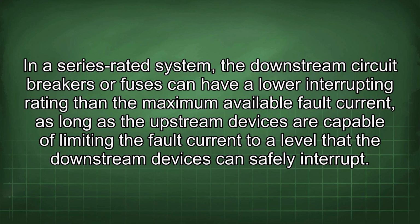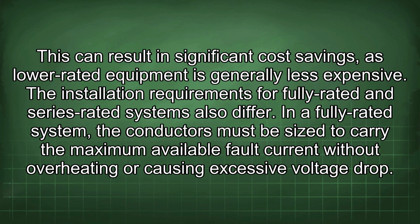In a series-rated system, the downstream circuit breakers or fuses can have a lower interrupting rating than the maximum available fault current, as long as the upstream devices are capable of limiting the fault current to a level that the downstream devices can safely interrupt. This can result in significant cost savings, as lower-rated equipment is generally less expensive.